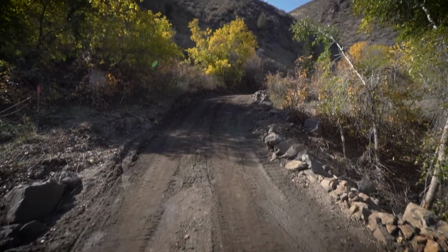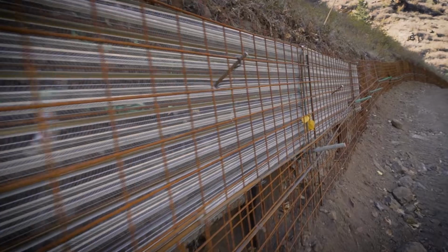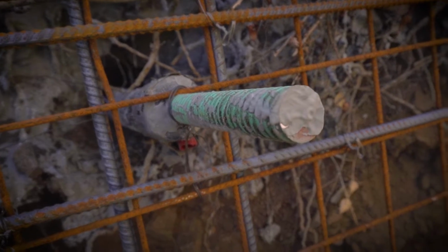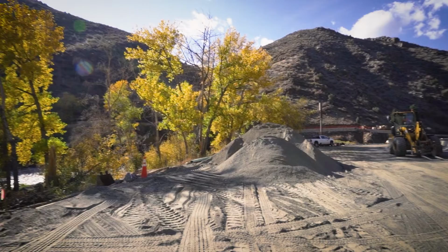We're on the south side of the creek. You can see behind me the trail has been cut. We're working on the uphill soil nail walls. So we're drilling in pins and we're gonna shotcrete those and put a nice stone veneer so it looks like a natural stone wall.